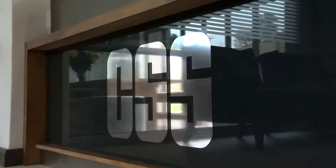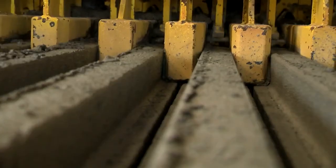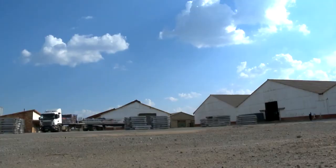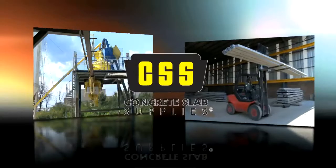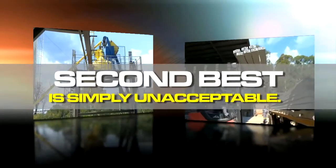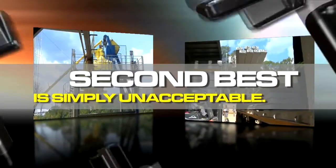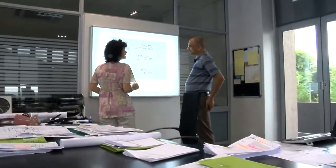20 years ago, a pair of hands-on guys decided to bring some order to what they saw as a loosely specified and poorly regulated manufacturing process, the concrete structural product. From day one, CSS has applied its winning philosophy. Second best is simply unacceptable. The company's remarkable growth over the past few years is attributed to this belief. Let's see how the philosophy is applied.